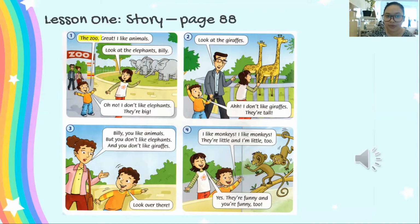The zoo. Great. I like animals. Look at the elephants, Billy. Oh no, I don't like elephants. They're big. Look at the giraffes. I don't like giraffes. They're tall. Billy, you like animals, but you don't like elephants, and you don't like giraffes. Look over there. I like monkeys. They're little, and I'm little too. Yes, they're funny, and you're funny too.